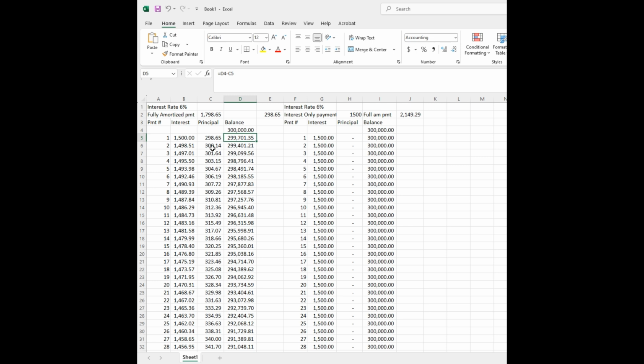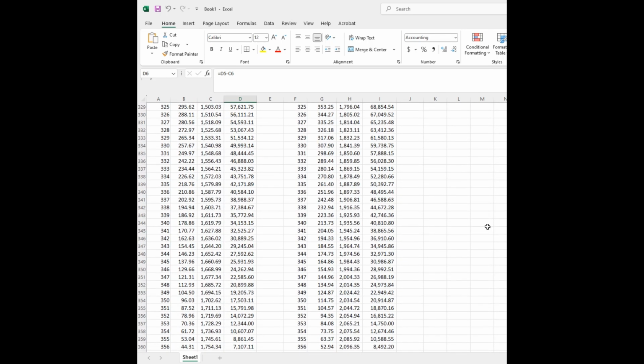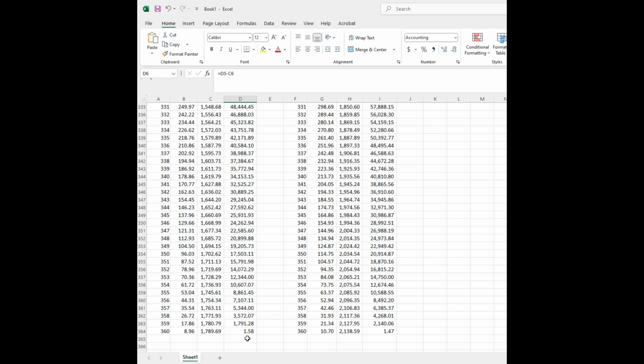You'll take this balance now, this 299, and multiply that by 6%, and then this will be the interest over here. Then you will again subtract the interest from this number to arrive at this amount of principal reduction, which you will subtract from the 299 to get this number here. And we'll show you that that does in fact reduce to zero. What's going on here? We have 365 days in a year, so it's about right. It's rounding that is the reason why it's not exact.